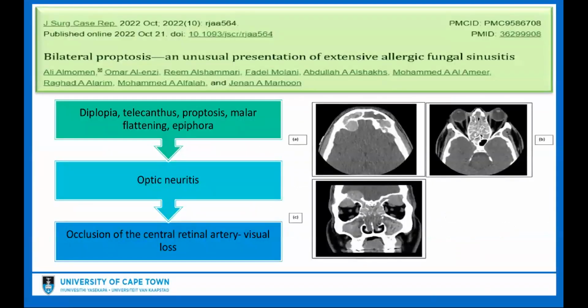In fact, there's a paper published in 2022 of an unusual presentation of extensive allergic fungal sinusitis, where the fungus had in fact invaded into the eye, leading to bilateral proptosis.